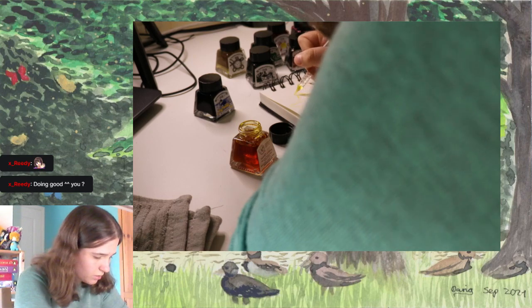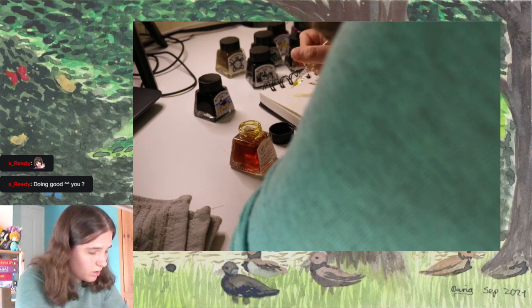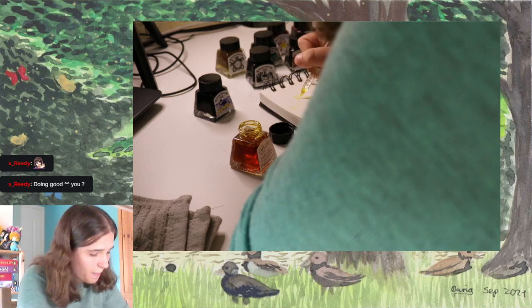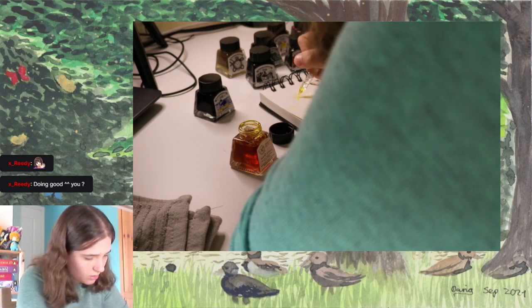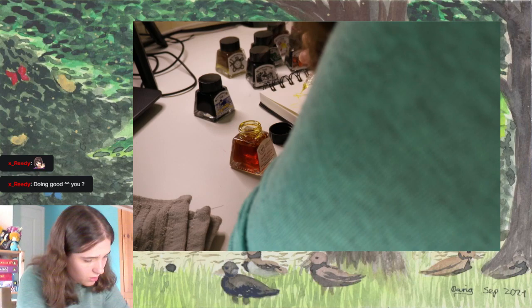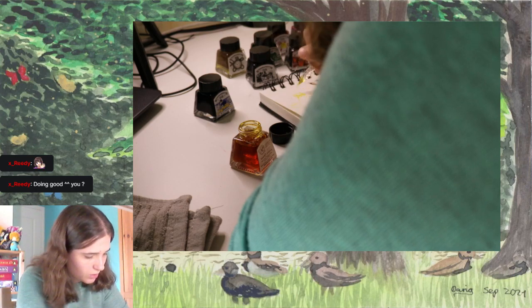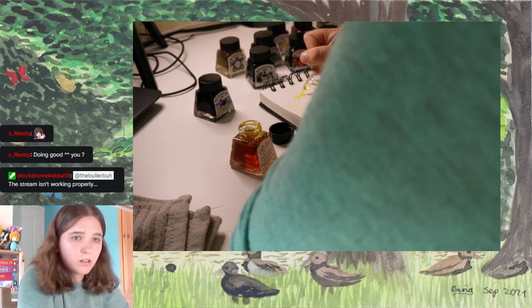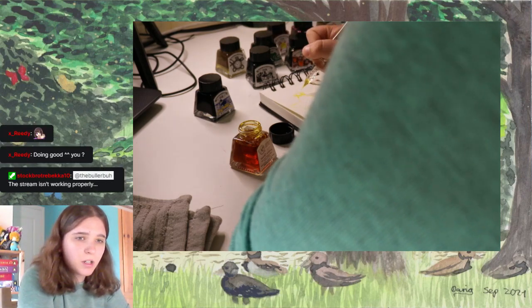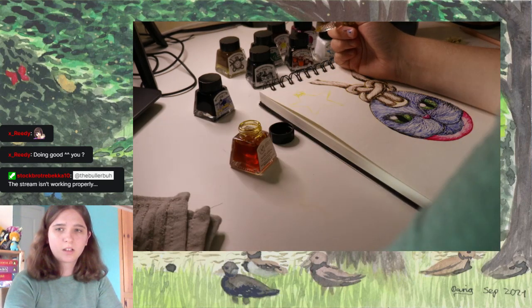And then we're gonna have kind of coming in like. I really like how symmetrical the cat's paw knot is. Like the cat's paw. No, it is. The stream isn't working properly. Oh dear. Really? I didn't notice.